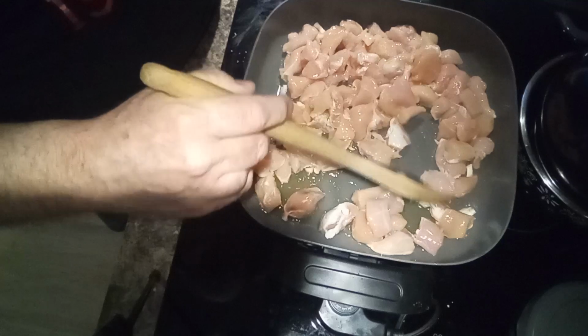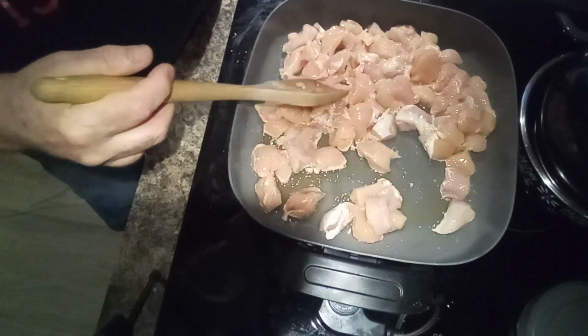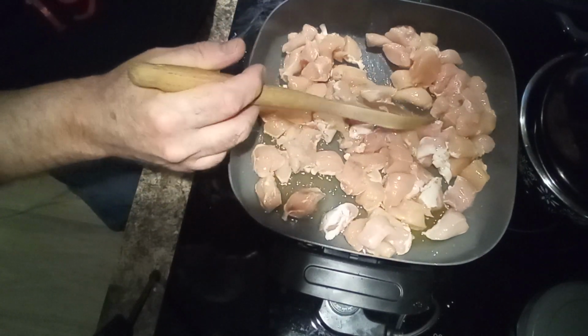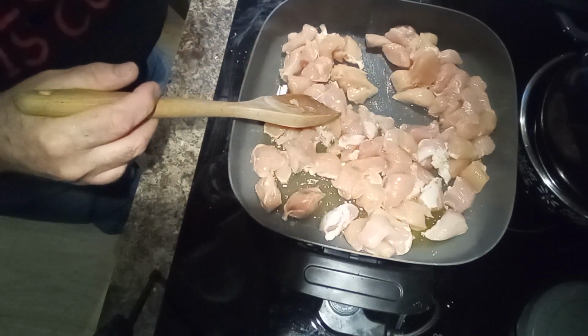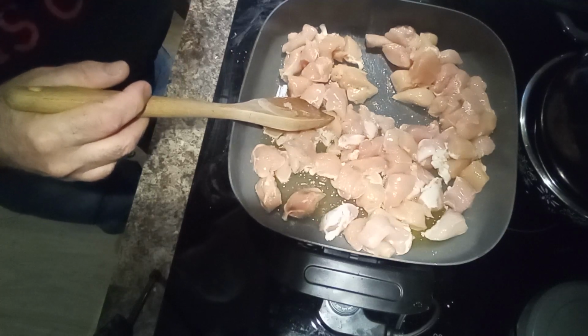I haven't done this in a while. I haven't done the shrimp one in a while. Shrimp's not cheap, so I got to turn my overhead fan on low.